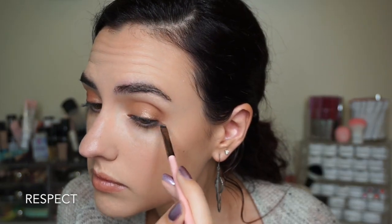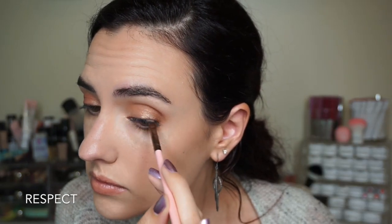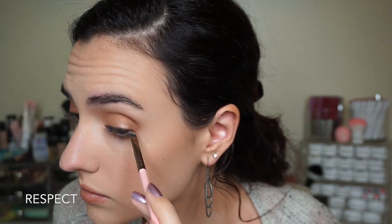For my inner corner highlight, I'm using the highlighter shade Love, and I'm actually using a little sponge tip tool here. It gave me a great intensity, and I actually really loved the way that this worked. Lastly, I'm using the dark purple shade Respect on a little angled brush, and I'm using that kind of like a faux liner just along the upper lash line.